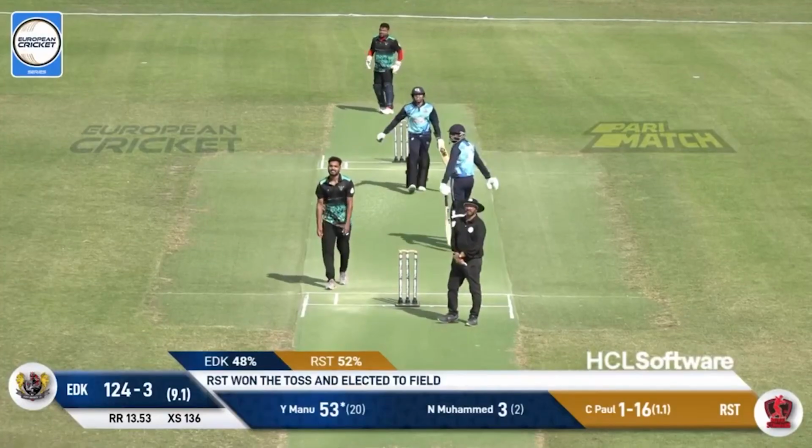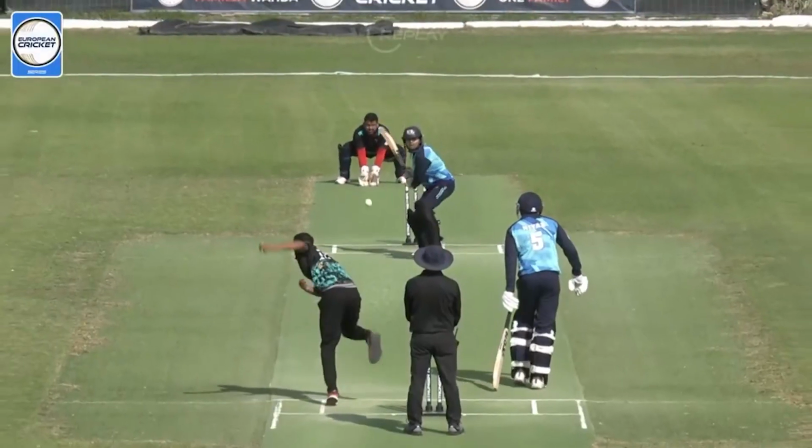And the strike down the ground. Fielder sets himself. No need for that because that is a big Maximo. Finishes just in front of us here.